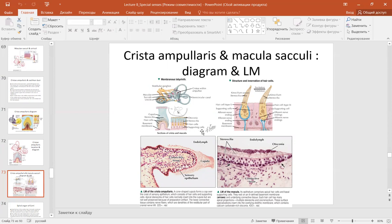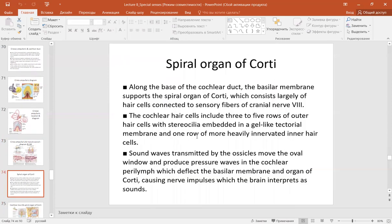Reacting the crista ampullaris to the angular acceleration and the macula sacculi and utriculi to the linear acceleration of the gravitation signals, changing the positioning of the head or the whole body with respect to the ground, with respect to the vertical lines responding to gravitation. Spiral organ of Corti.